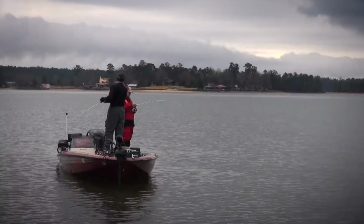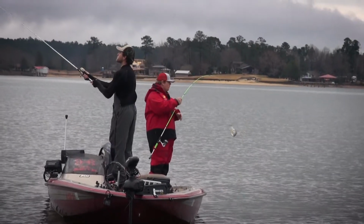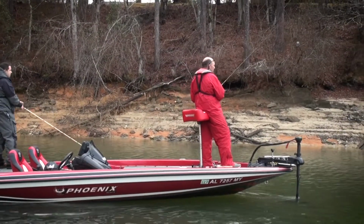What's it going to take to win this tournament today? Man, I have no clue, to be really honest. Not even a guess. There's a lot of small ones here. I know that, so it's not going to be hard to get a limit. So we should see a lot of limits today. I'm going to say probably 18 plus to win it, but I'm going to say 13 to 15 pounds are going to be stacked pretty heavy.